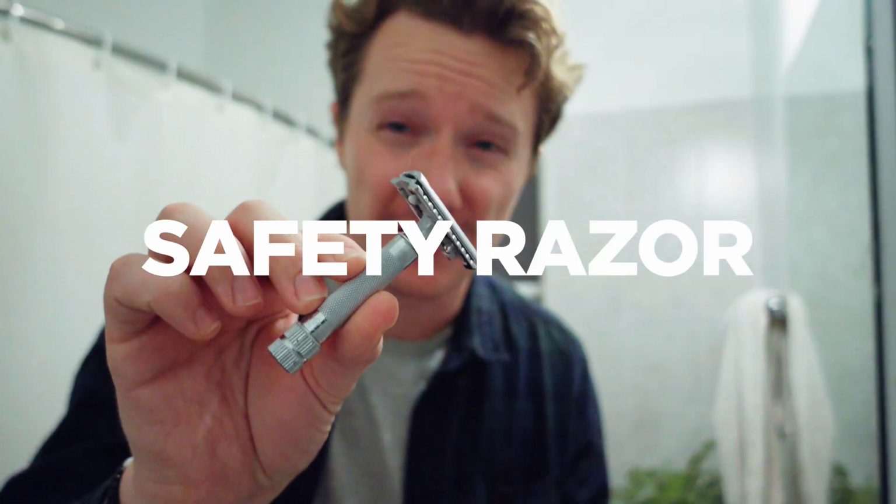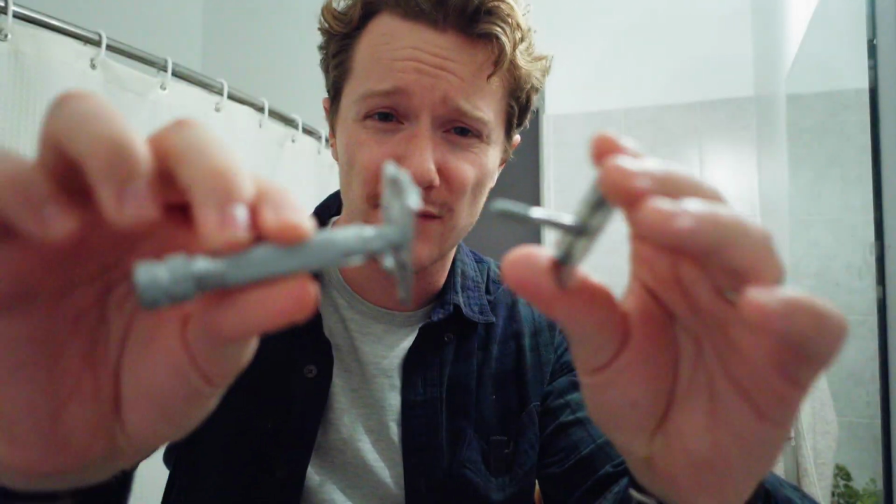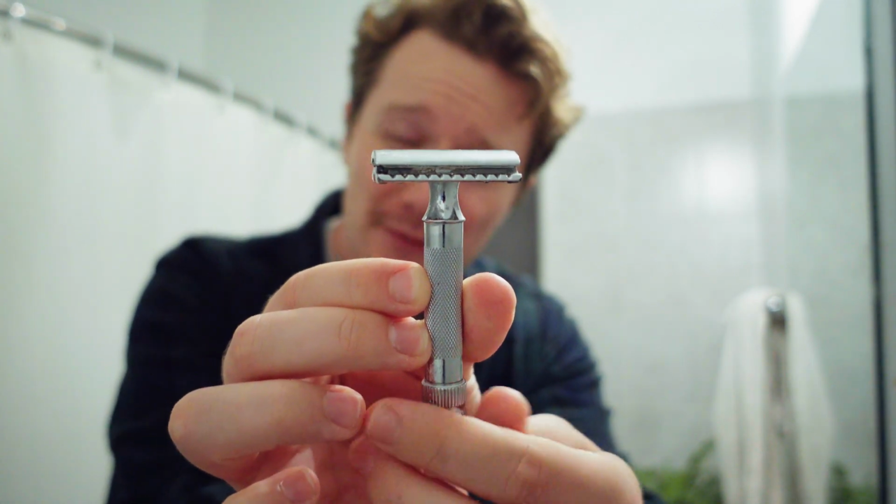You see, when I shave, I use something called a safety razor. It's this metal handle right here. It's got like these two pieces that come apart, and in between them, you have one single razor blade that's kind of sandwiched inside of there.